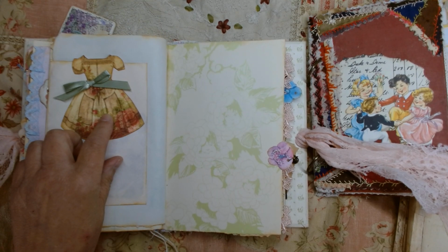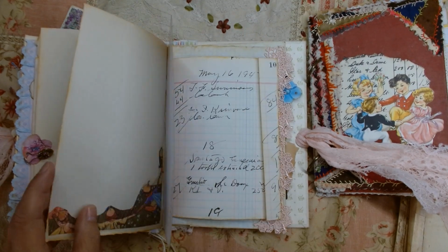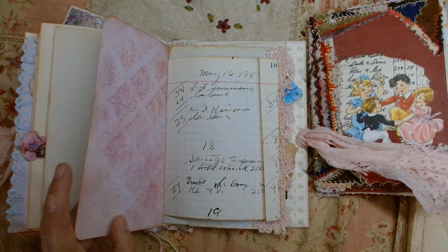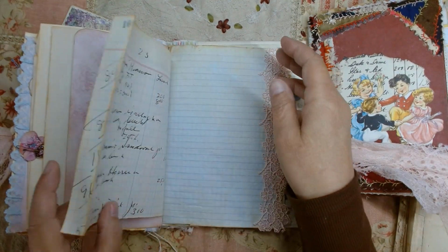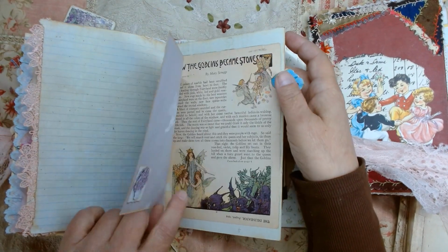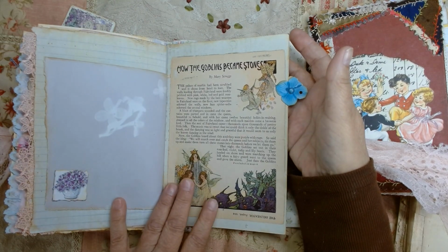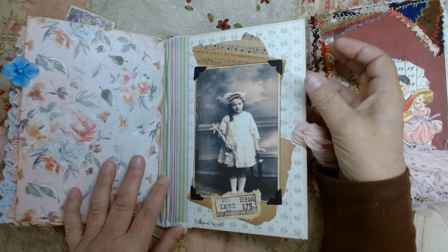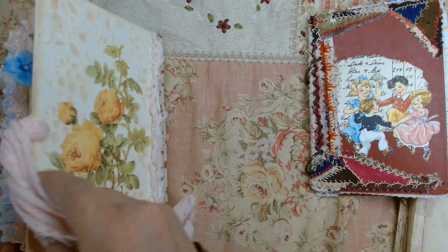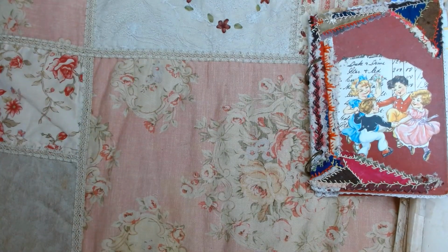This is from Debbie Ham. Very talented girl. And ledger from 1947. And just let me know if you want to see it slowly, how the goblins became stones. And there's a cute little fairy. And there's the back, the end. Just let me know if that was way too fast. I'll go back through it. There are pictures on the website and the listing.